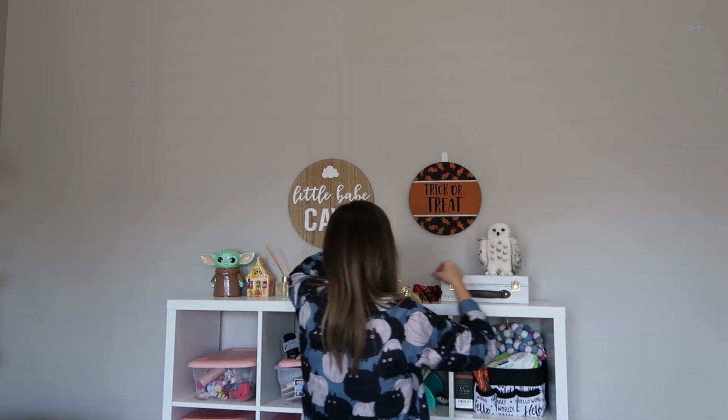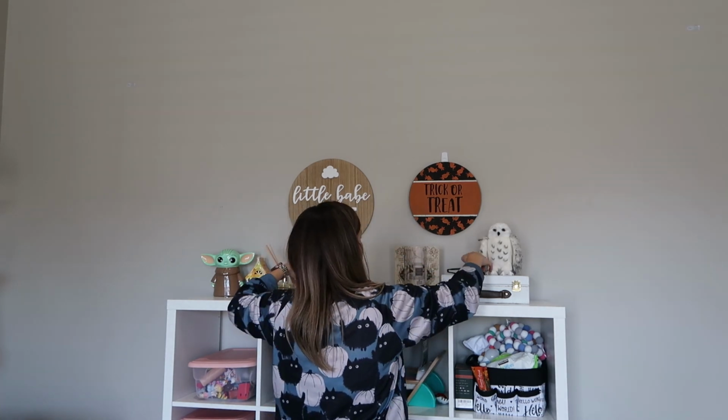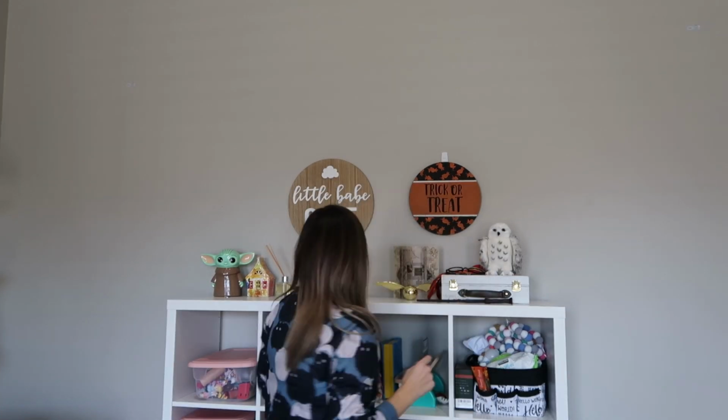And then I'm going to hang our massive spiders on top of the kids' play shelf from IKEA. I did not think I would be able to reach them, but I did, and I'm quite proud, as you'll see in just a second.